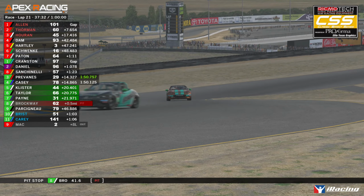And if we look over on the right-hand side of the screen, we see the battle now with our overall leader, John Allen, continuing to hold off Mike Dam. But in the case of both of these races, Larry, we still have about 10 minutes remaining before the checkered flag.